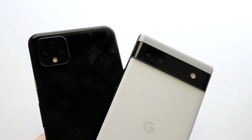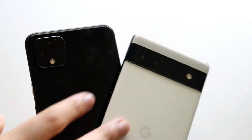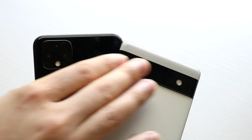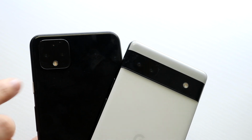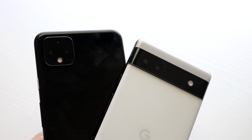On the back, we have similar layouts as well, a little bit different, but the same type of camera. Not even the same type of camera, to be honest. We have glass backs on both and the camera modules. Now, the camera's technically on the left side on both, but with the 6a, you can see that the camera sticks through the whole entire side, which I think looks pretty cool. On the Pixel 4 XL, on the other hand, you can see that we do have this little square edge. I don't really think there's an advantage for either one, but that is something cool to keep in mind at the end of the day.